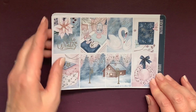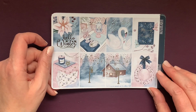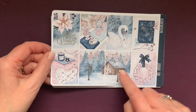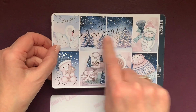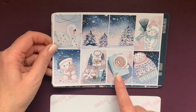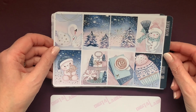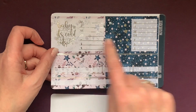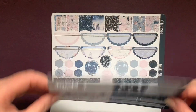Isn't this beautiful? It says hello winter. And when I saw these two boxes, I thought, well, I have to have that. So pretty. This is what it looks like outside today. Oh yes. Look at that cute little snowman. The teddy. And this cup of cocoa or coffee, latte, whatever you'd like it to be, and a hat. Maybe it's cold outside, so you get a couple of weeks worth of Monday through Sundays and this beautiful foil.